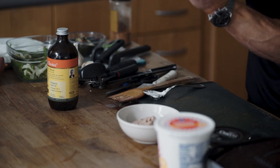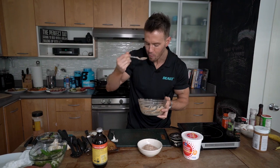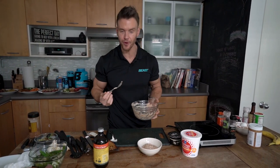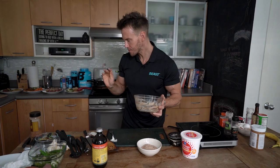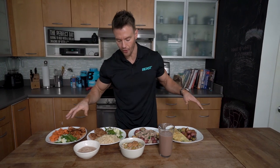I gotta do it, I gotta finish it off. That's that protein flavor. The peanut butter as well. Delicious. Okay, here we are with 2,700 calories worth of food spread over about six meals.